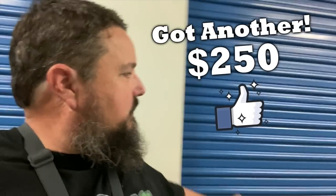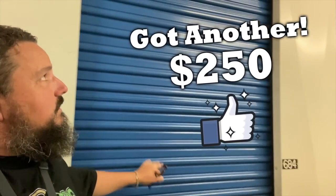All right, what is up, Locker Nuts? Okay, so yesterday was the auctions. I told you I bought one in the morning. What I didn't tell you is I bought another one a little bit later, just a couple auctions later, $250. Here it is right here, $250. We're about to take a look at it, but first I wanna show you one other thing.